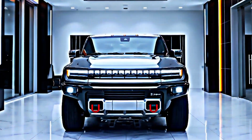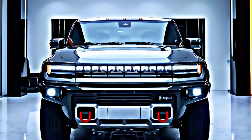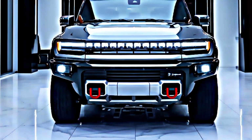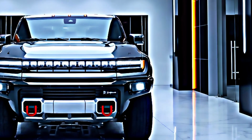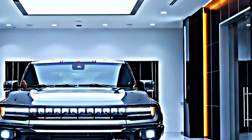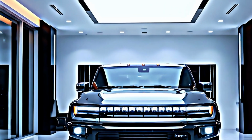Today we are talking about a vehicle that does not just turn heads, it completely stops traffic. The 2026 GMC Hummer EV is not just a truck or an SUV. It is a statement, a revolution, and a full-blown electric supermachine wrapped inside one of the most iconic body styles ever built. GMC has taken everything people loved about the original Hummer and pushed it so far into the future that the old gas-powered version would not even recognize its own DNA.